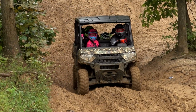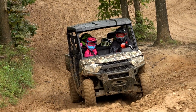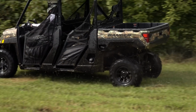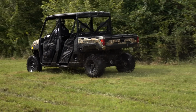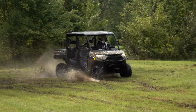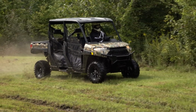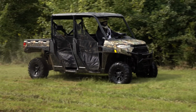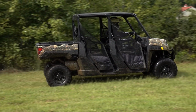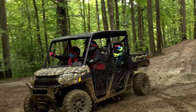Suspension action is typically Polaris plush. Small bumps and rocks simply disappear regardless of speed. Over medium-sized bumps, the very active suspension lets the tires track with the terrain, leaving the occupants virtually impervious to what's going on beneath. While we found the limits of the front suspension on a couple of occasions, it was still rather plush.